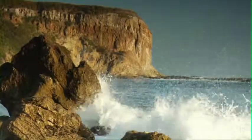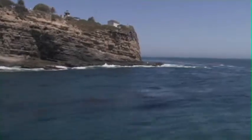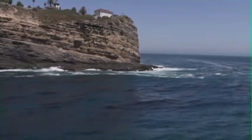We're fortunate because we're so rich with our natural environment. It's not just a flat ocean. We have cliffs and tide pools and waves and rocks. And then we have sandy beaches and wonderful, wonderful sounds and views.